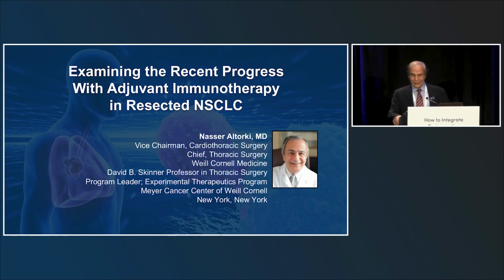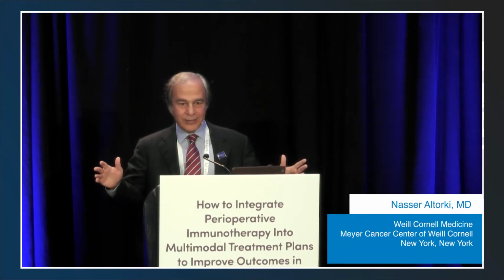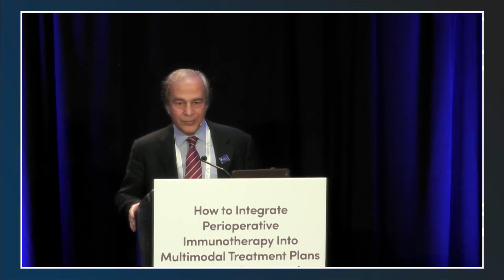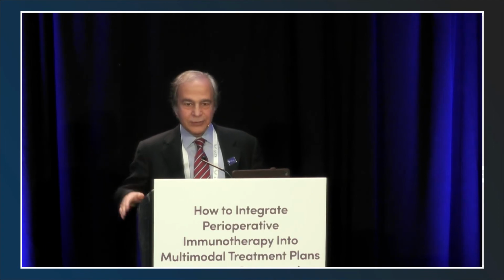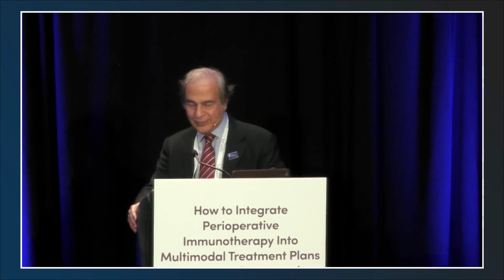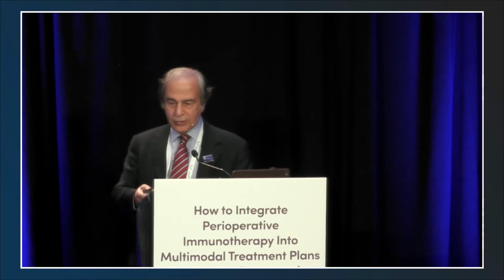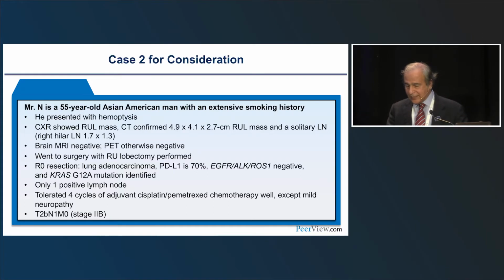The last 2 years have really been banner years for patients with lung cancer. Who would have thought that? We had the ADAURA trial in September of 2020. We had Empower 010 in October of 2021, and the CheckMate trial and PEARL trial. So it was an amazing accomplishment, as we know. Now, I'm here to talk to you about the adjuvant therapy trials. And we'll start with this case.